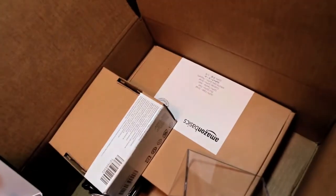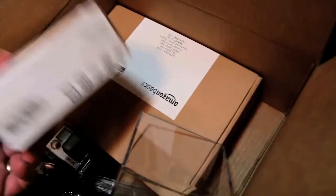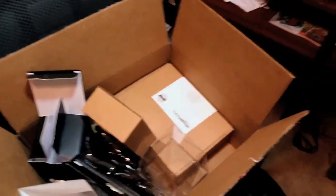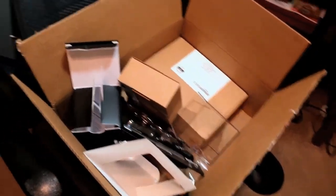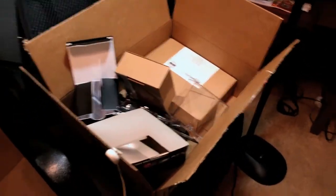And then there's another box that's got something else in here. I don't know what it is. Maybe that's the head strap. Maybe this is something else. No, this is the head strap. This is a case for the camera. I haven't opened that box yet, so I'm not sure what it is. But that's it. That's my new toy, and so hopefully I'll be able to do a lot more videos soon.